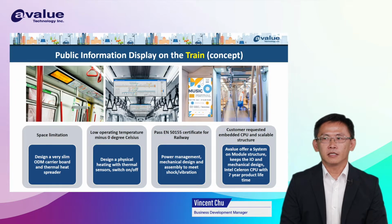And then the customer required an embedded CPU. The embedded CPU has to last for at least 5 years of product lifetime. Because this is a long-term government project, we need to ensure that in the next 5 years, the customer can get the same product with the same solution and the same materials and components. We can also do that. That's a very important service to our customer. Okay, that's all for the first project.